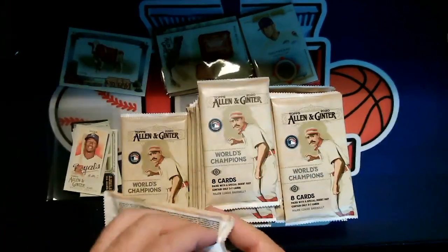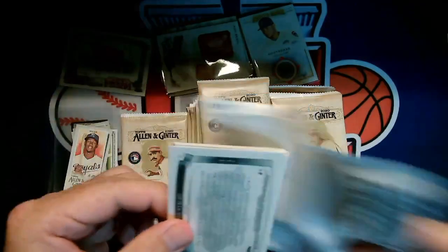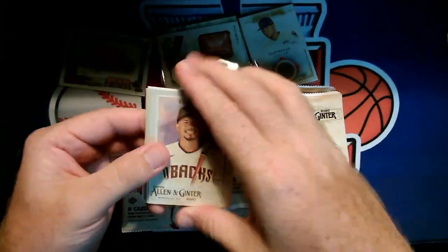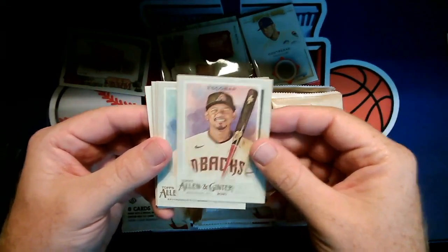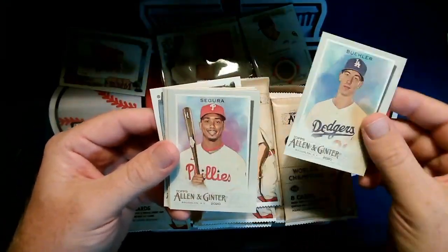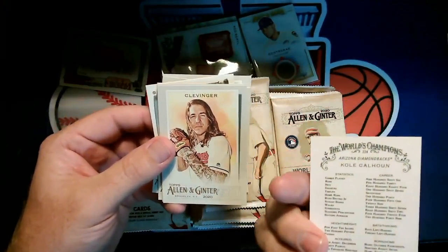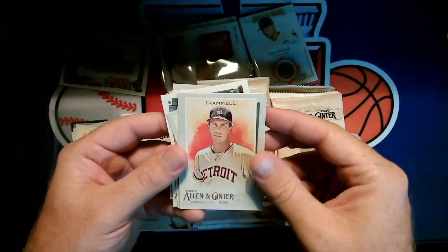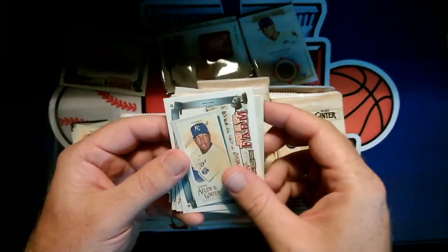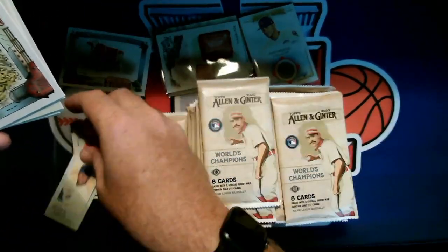So we had one hit already there, so that's a relic. So I guess I'm hoping we don't have like more relics. Hopefully it's something else, something cool. An auto would be nice, obviously. Escobar, I loved you as a Twin. Still cheer for you. Walker Buehler, Segura, Cole Calhoun. Actually, Cole Calhoun, low average this year, but he's hitting a lot of homers. Clevenger. Alan Trammell, nice. Eduardo Perez. Two Royals there back to back.